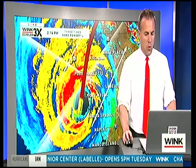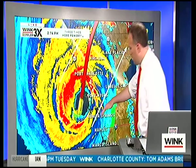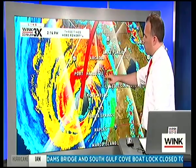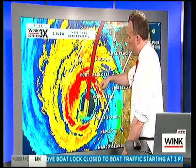This corridor is going to see the strongest wind. So that includes essentially Bonita Springs and north, all of Sanibel, Cape Coral, Fort Myers Shores, Babcock Ranch, Port Charlotte, Punta Gorda, Northport, Englewood, Rotunda.